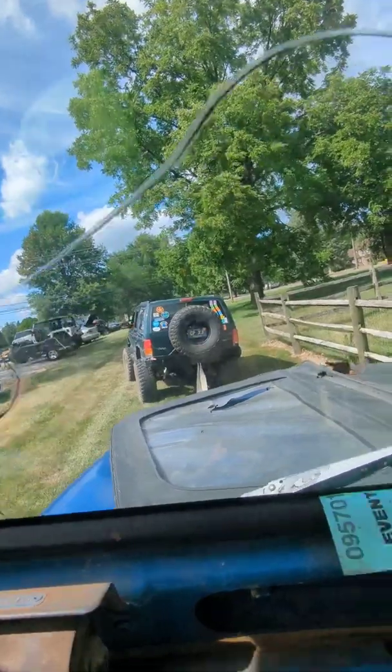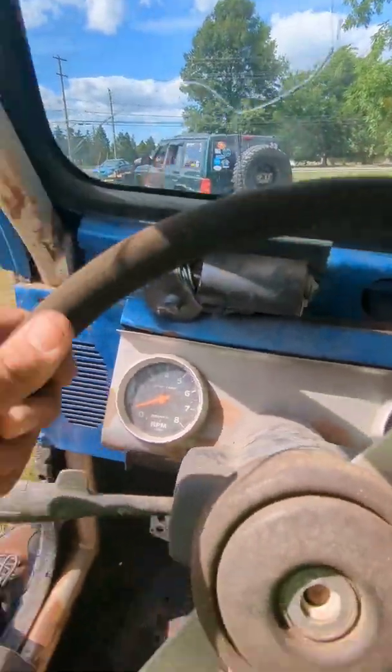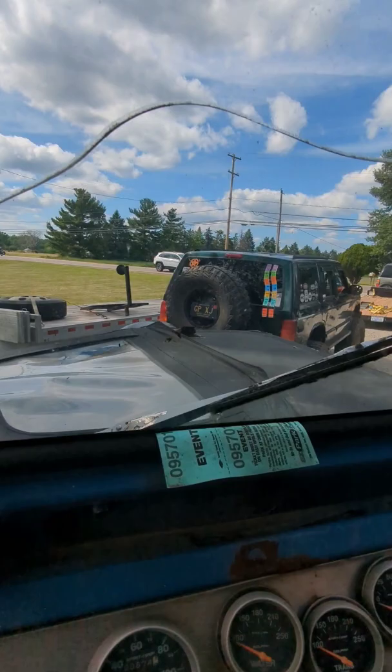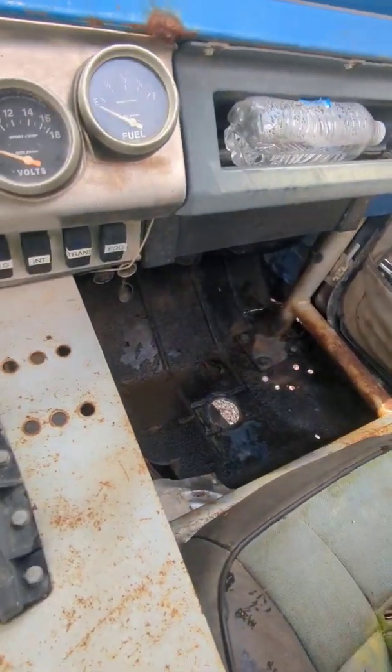I think my windshield might have a crack. Should probably turn this camera down so I can concentrate on my steering. Hey look, my Jeep has a skylight. And a floor light.